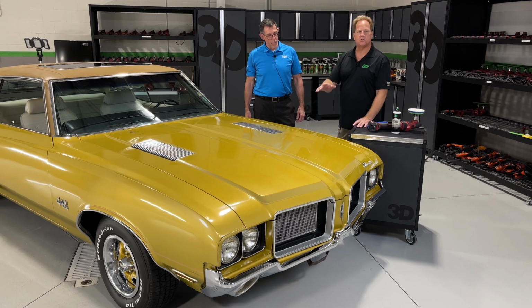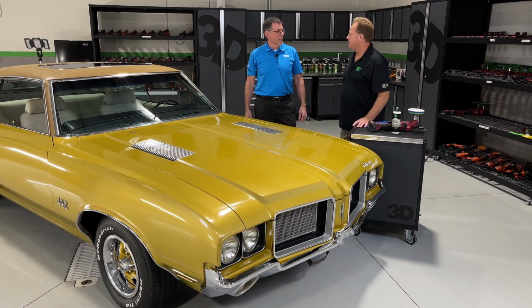And I've got to be honest, I drove it around the block a few times. It still runs and drives really good. Sounds good too. Good.